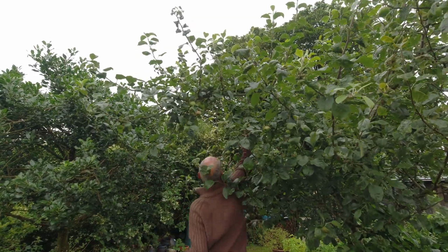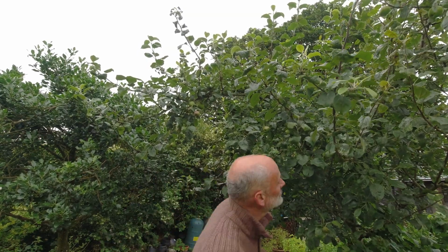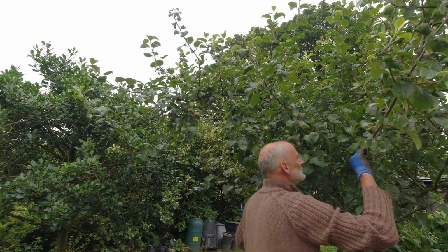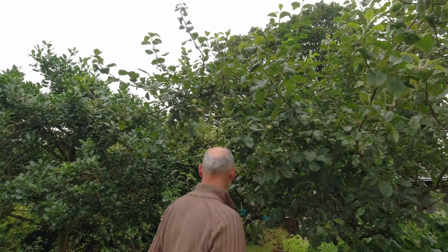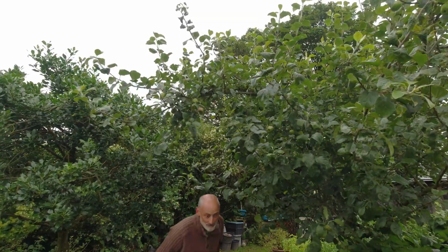groups with extras in. I'll give these to the chickens, they might want them, and we'll see. That's looking a bit better. I need to work my way around the rest of the tree.